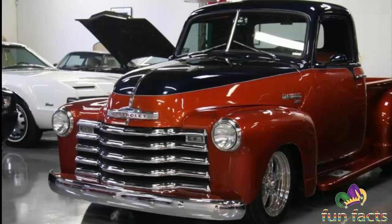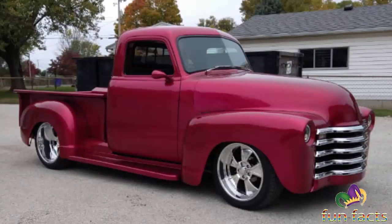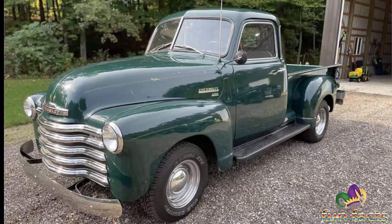1950 Chevrolet pickup truck. Welcome to our blog post about the 1950 Chevrolet pickup truck. This classic truck was the epitome of style and sophistication in the 1950s and continues to be a sought-after classic to this day. We'll take a closer look at the 1950 Chevrolet pickup truck and discuss its unique features, its place in automotive history, and some of the reasons why it remains so popular today. So, buckle up, and let's take a trip back in time to the golden age of the 1950 Chevrolet pickup truck.